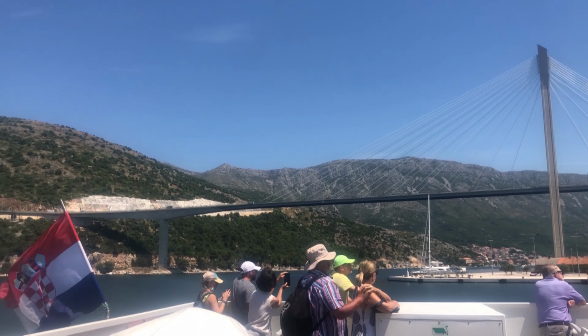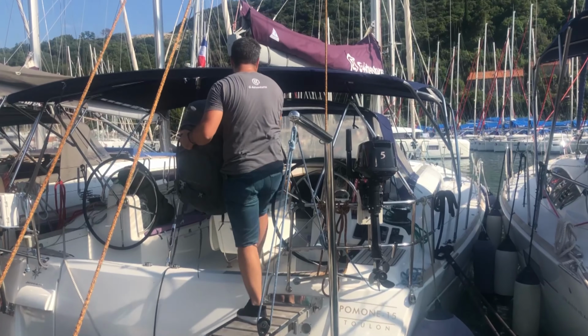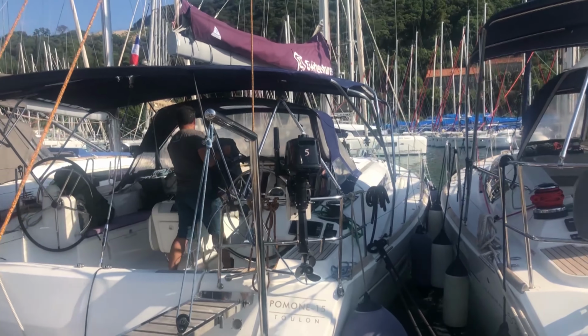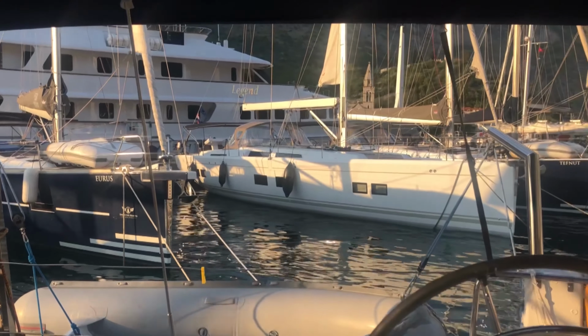So this is the ferry arriving into Dubrovnik. You can see the big suspension bridge at the entrance to Dubrovnik. And this would be my home for the next week. This was our boat, and that's our skipper just getting on the boat.